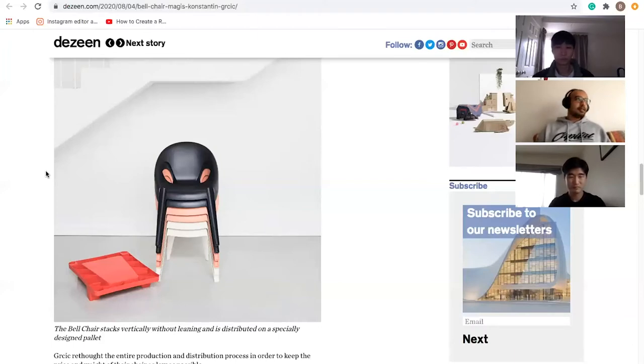But this is where it kind of gets me, as a designer. Putting out a chair for 77 euros, which can be manufactured at the rate of one per minute, is that really the sort of thinking that we need in 2020? People have been mass producing chairs for a long time, right?